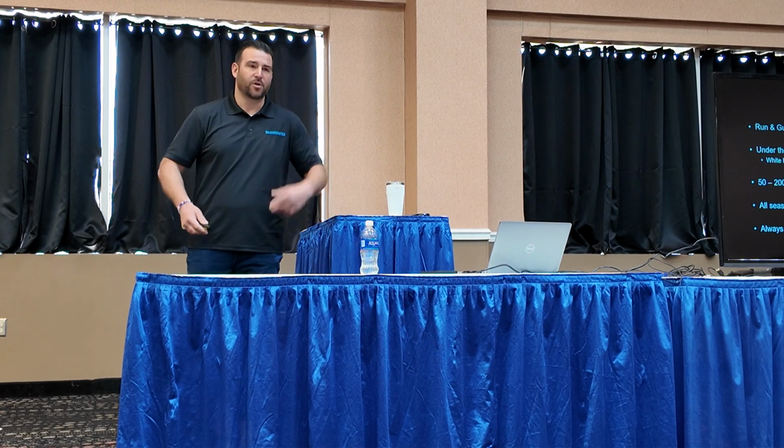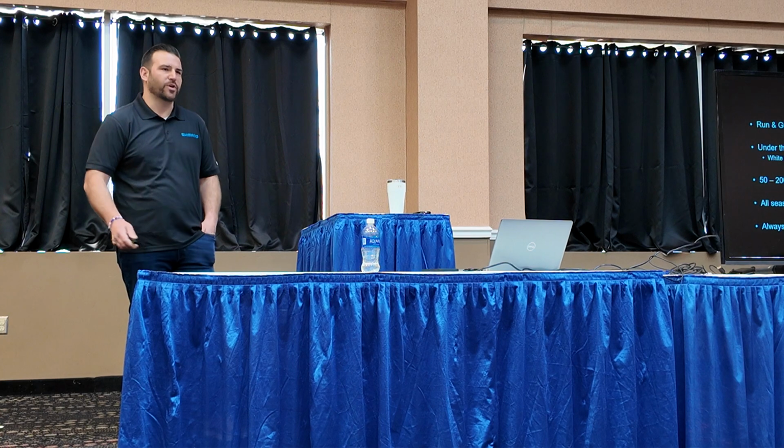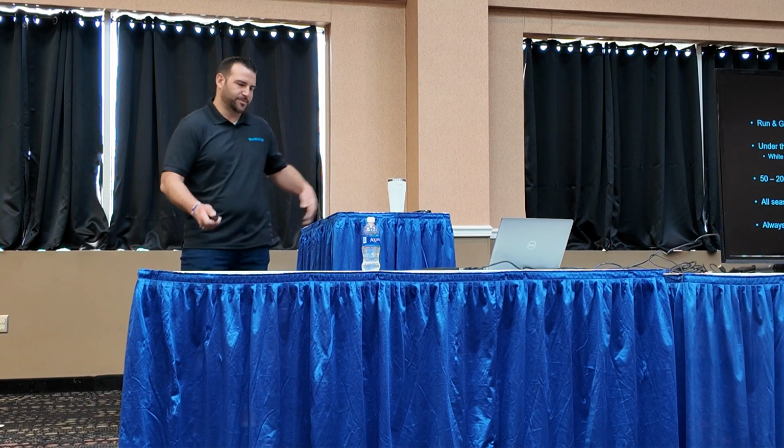Now my boat's different. It's a 25 Contender, open bow. We can walk around the engines, the bow pretty easily. Cuddy cabin, center console's a little different story. But same theory applies.